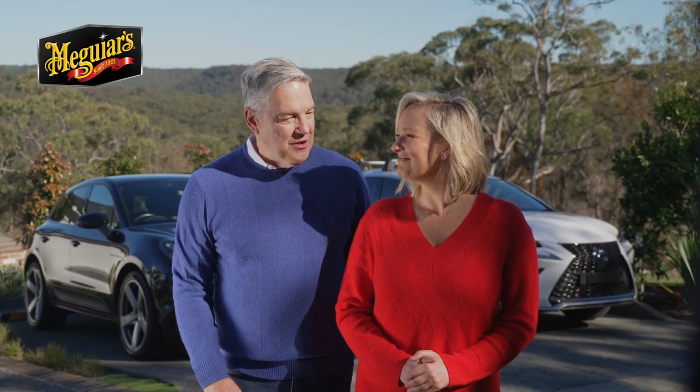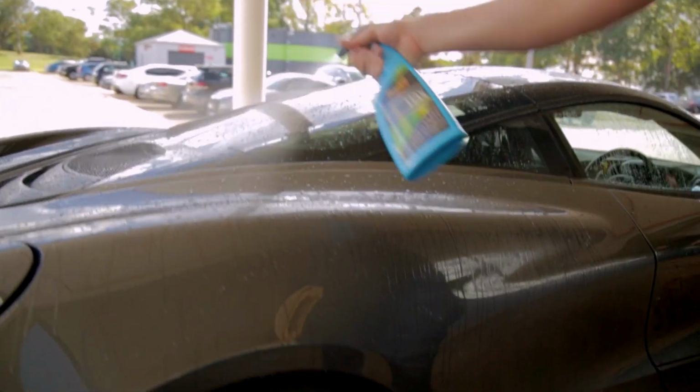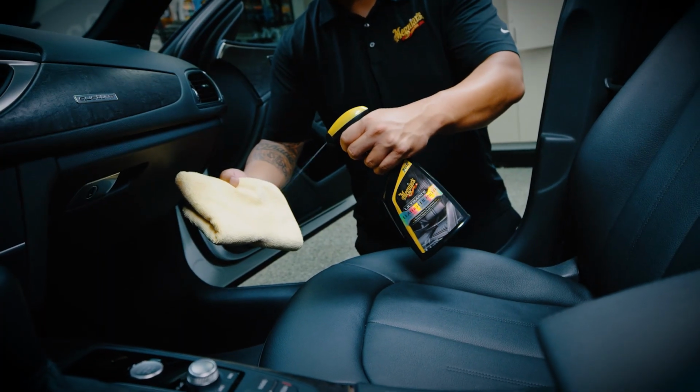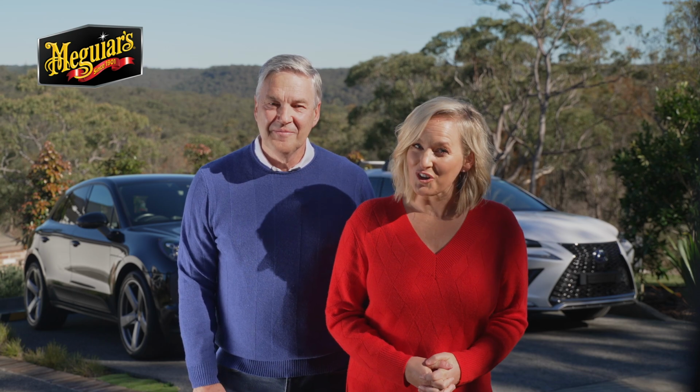Excellence and innovation has always been at the heart of Meguiar's, but these days it's the astounding ease of use that'll grab your attention first. You won't believe products this easy to use can have such a high level of performance, and they smell great too, Crompo. So let's take a look at what's new from Meguiar's.